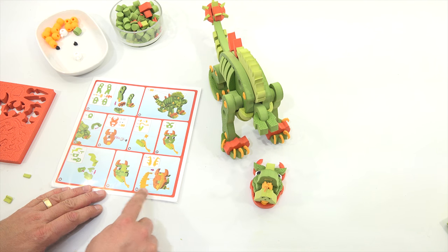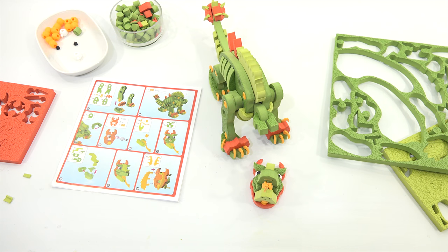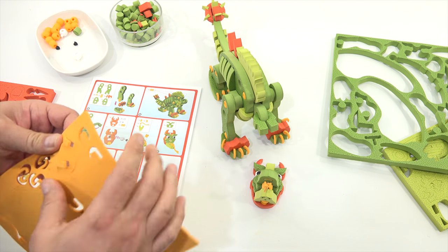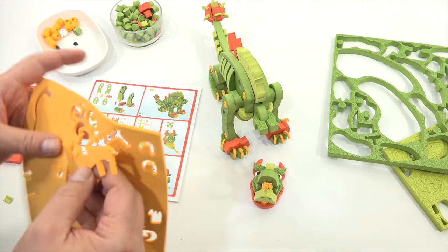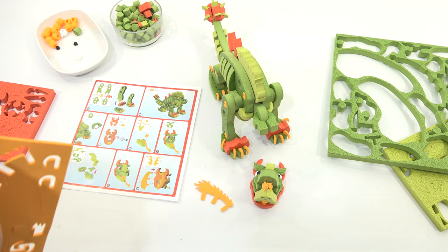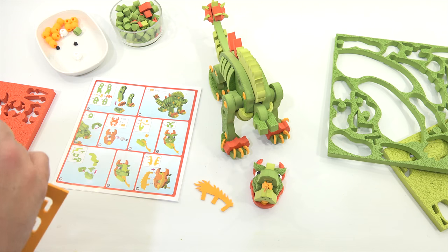All right, next one, 20. So I need the flat sheet. It's these. Really impressed with the die cuts on these. The machinery must be well maintained to do this so that the cuts always come through so perfectly.